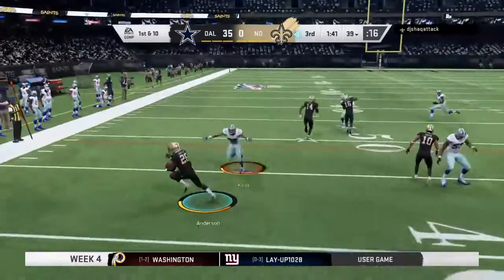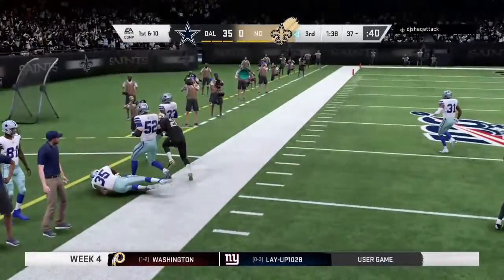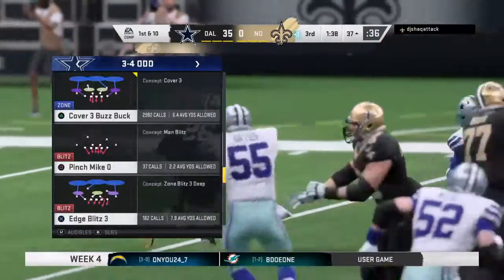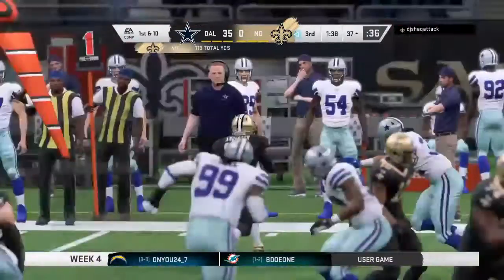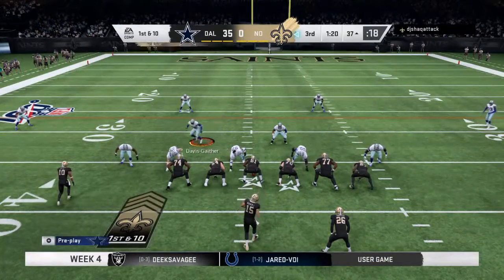Here's the run with Anderson. Anderson a first down and more. 25 yards the pickup there, and also a first down. Got to give a nod of appreciation to some of those guys up front over on that left side. Several key blocks sprung here.